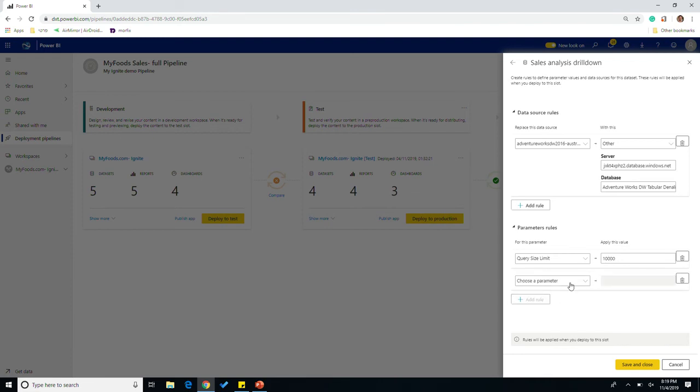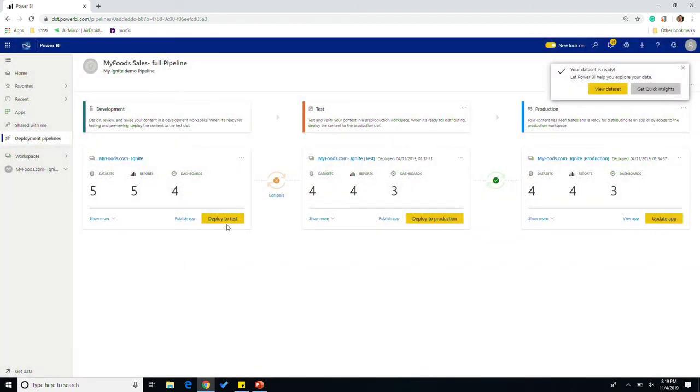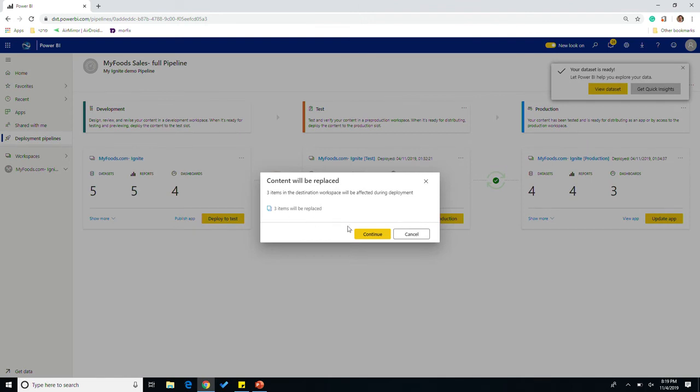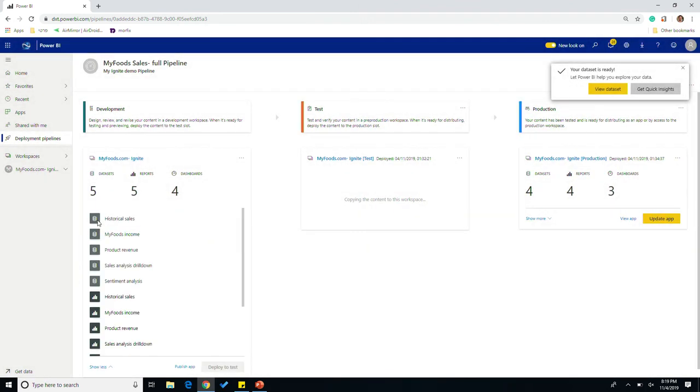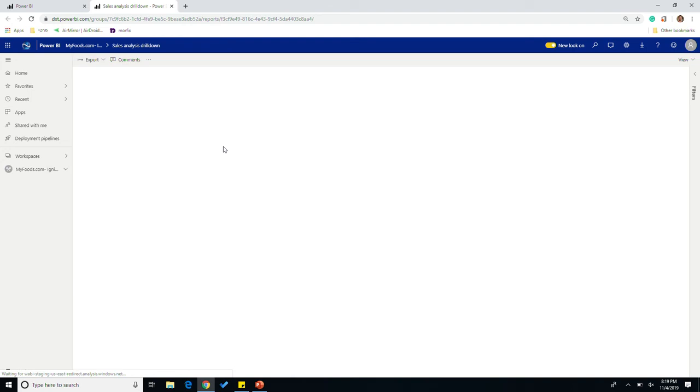I also have a filter parameter that defines product color to be only red or black, and so I want to change it to be unlimited, with all. Now I'm saving, and I'm closing that. And now, after configuring that, I'm ready to deploy again. I'm hitting continue. In the meantime, I'm going to open the report that I want to show you until it is deployed.